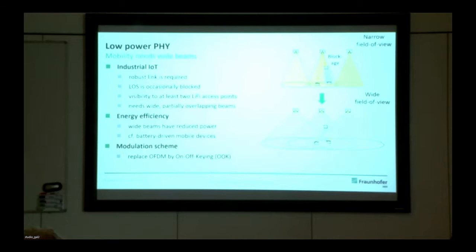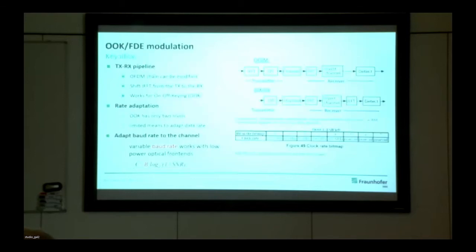So what we can do is look into new modulation schemes that don't use OFDM but use something else like on-off keying, which is much more power efficient. And what we have seen is that it's very important to combine that with a technique called frequency domain equalization.